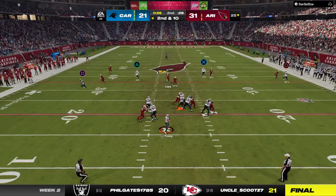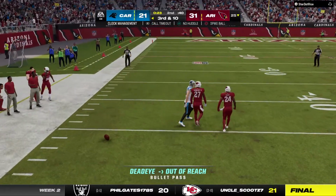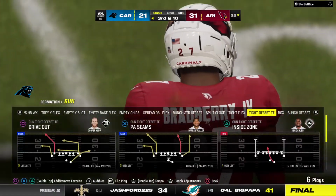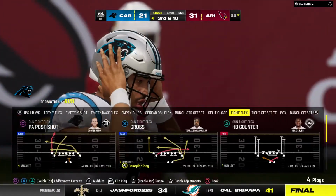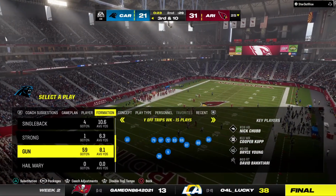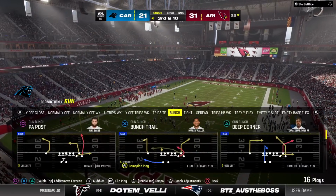Off the play fake, Young. And incomplete on the deep ball. They approached this drive with a lot of confidence after the last one ended up as a touchdown. But incompletions on their first 2 throws has them huddling up and trying to figure out a big play here on 3rd down to get their momentum going again.